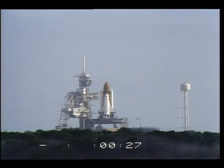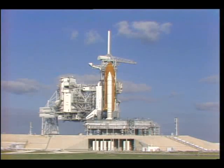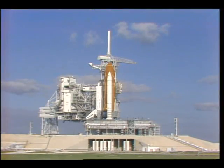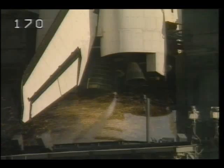We are go for start. 25. Booster hydraulic power units have started. 20. Sound suppression water system has started. 15. T-minus 13 seconds. 10. T-minus 10, go for main engine start. We are go for main engine start.